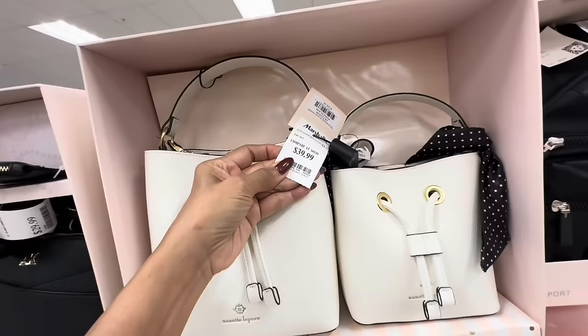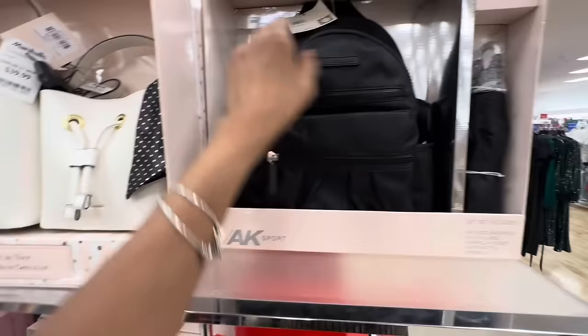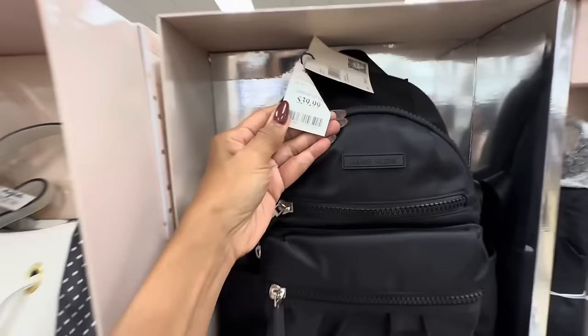$40. And you have a little toiletry bag at the side. This is cute. It's an Anne Klein backpack. You get a water bottle, umbrella. Retail $95. And it's $40. Zipper.